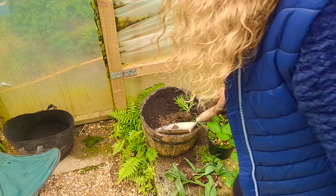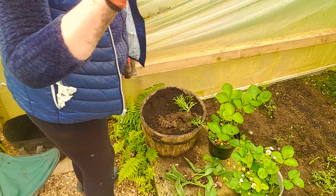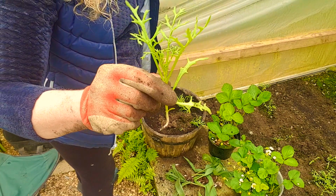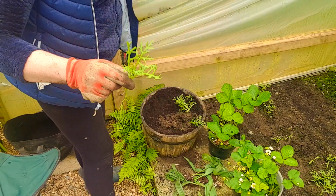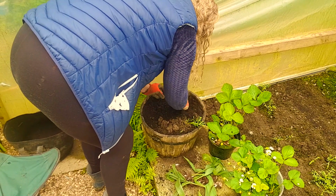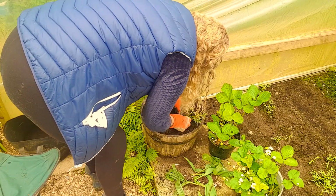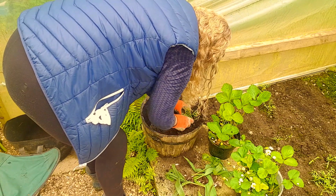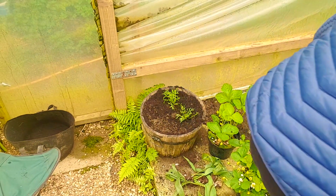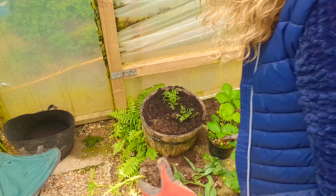Oh, so as you can see there, I think I've killed that one. I didn't get the roots. Oh, twig. Well, what I'm going to do with that is put it in some water and see if it'll grow roots. I've done that accidentally before. Anyway, put these through. Floppy. Well, let's try and get the whole root ball next time, shall we? Oh, I've got one.